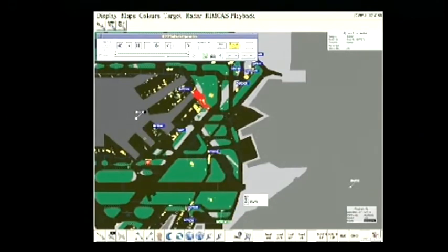Hello, continue approach 27 left, the wind is southwesterly at 10 knots. Continue, Shotton Whiskey.